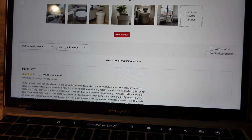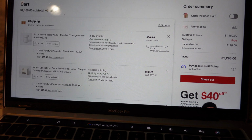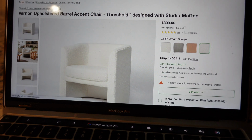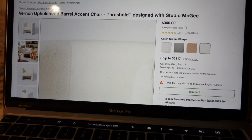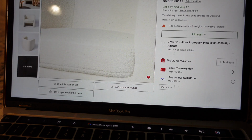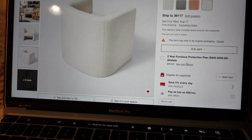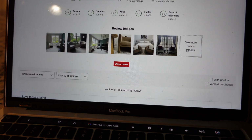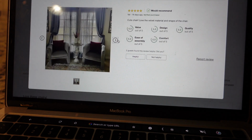And then also the chairs that I like. These are the ones that I want to put in the room as well. The Sherpa, I mean, I said Barclay. So the Sherpa, the cream Sherpa. It looks like they're going to be hard to clean, but it should be fine because we don't ever take anything in our room, like food or liquids. But that's what those look like, and the pictures and reviews look pretty good for these.